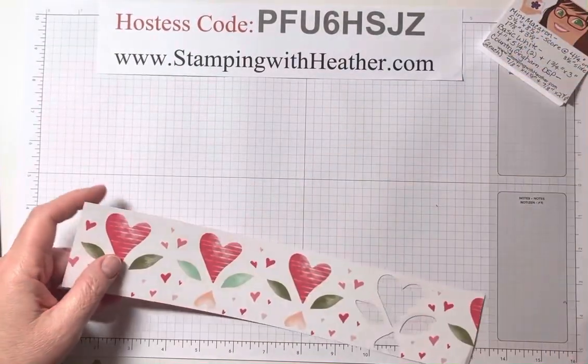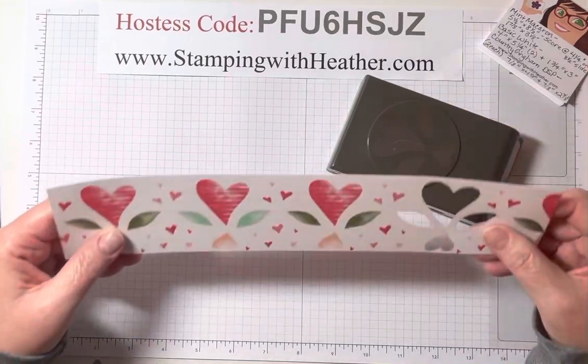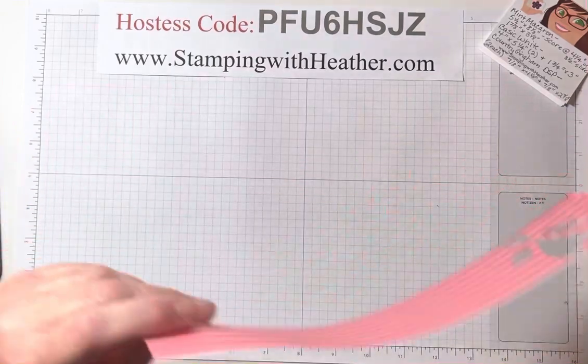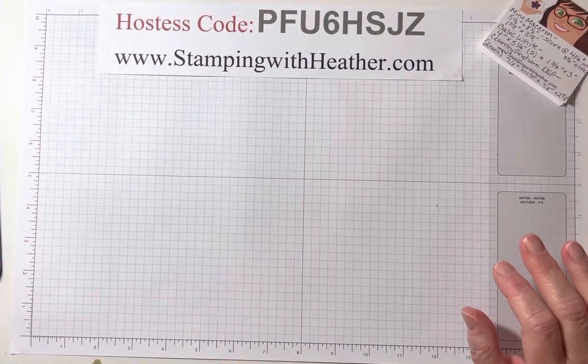Now I will give you a quick tip. When you are using your punch, cut out a strip first. It is so much easier to punch that way. All right, let's get started.